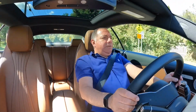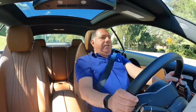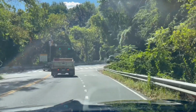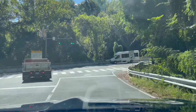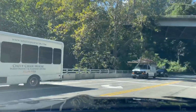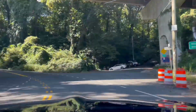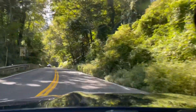All right, let's go and do our final thoughts. But before that, let's find another curvy road we like to go on. Here we go on another favorite country road. Gotta remember, we got a bump right there. All right, here we go.